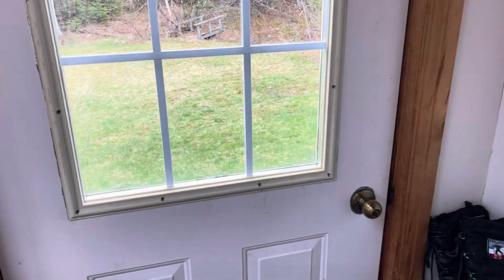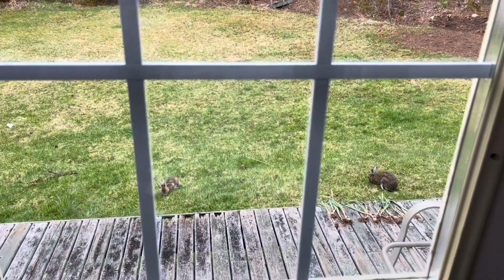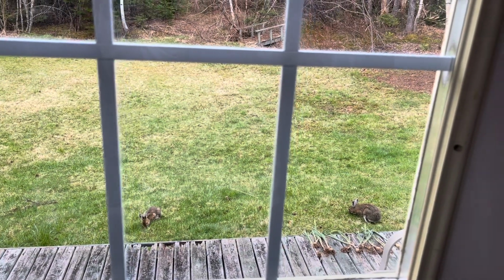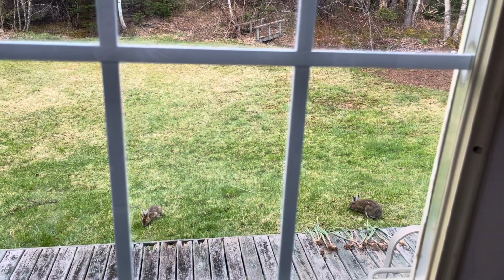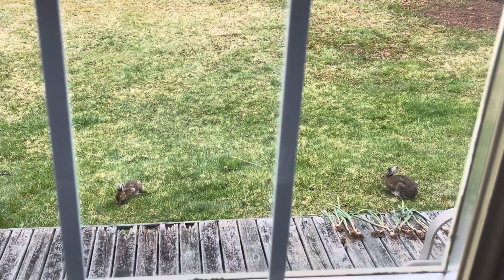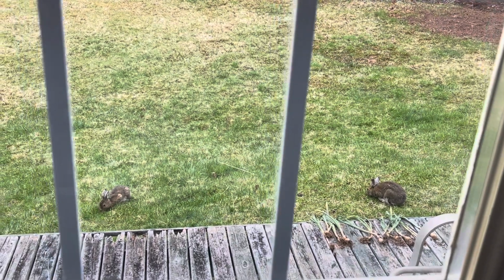Nick, we got some furry guests. Oh, 1 and 2. I'll name them Chip and Dale. Chip and Dale. Rescue Rangers.